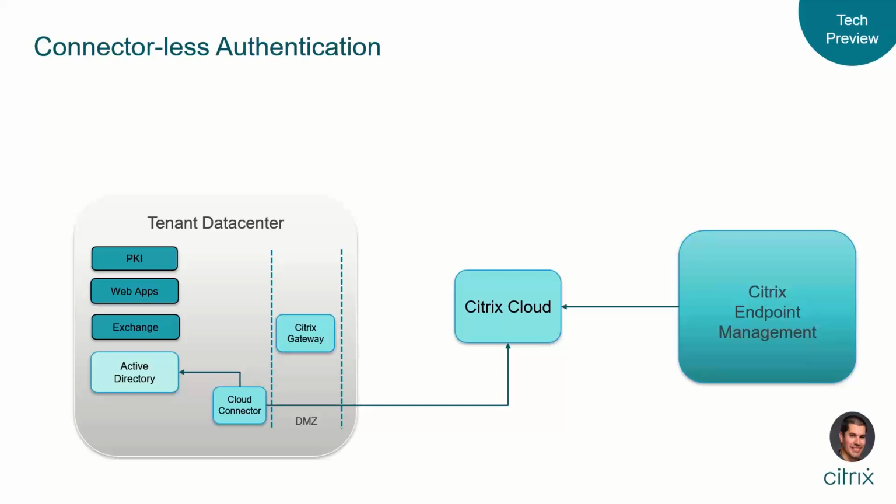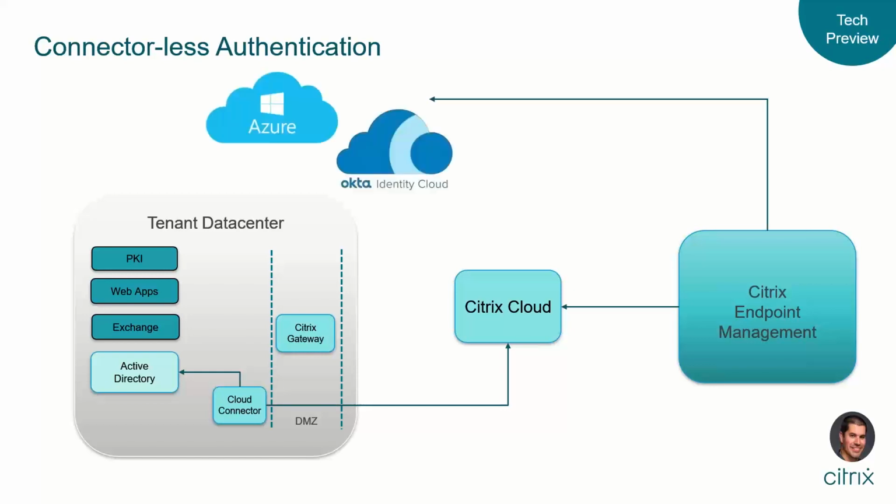So a feature that we're actually very happy to announce, it just went into tech preview. This is called Cloud Connectorless Authentication. So let's say, currently today with Citrix Endpoint Management Service, you contact Citrix Cloud and you do all of your authentication, whether it's from a local Active Directory or an IDP, such as Azure AD or Okta, you do all that through the Cloud Connector, that on-premise component.